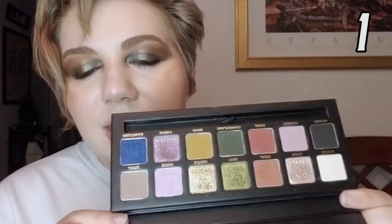And my number 1 eyeshadow palette for 2020 is the Sigma Untamed palette. This is my favorite eyeshadow palette of 2020. I do wear this one quite a bit, and I haven't been wearing it as much lately, but I still wear it a lot. I like that you get a Sigma brush. You get 2, and they actually are good brushes, so that's chill. And I love the shades in them.